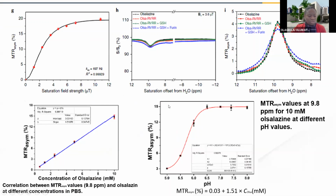Okay, so now let's go through the next. This shows the MT asymmetry against the saturation transfer field strength, and with that you can see, at an R square value of 0.99, an exchange rate of 697.